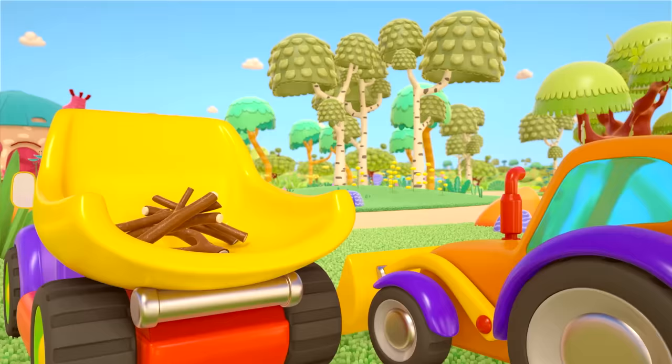Hop Hop loves to play and have fun. He dances and loves jumping high. He flaps little wings, hop, hop, hop. And look at how well he can hide. Peek-a-boo! Hop Hop the owl. Hello, Hop Hop. Hi!